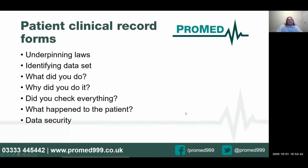So thank you very much for attending this session. I'm hoping that by listening to this and by participating, you now have a greater awareness of the underpinning laws for recording patient clinical records on particular forms. I'm hoping that you now understand what our minimum identifying data sets are, that you need to record what you did and why you did it, and that it's important to ensure that you check everything. It's very important to know what has happened to the patient at the end of your encounter, and also that you understand the basis behind data security.